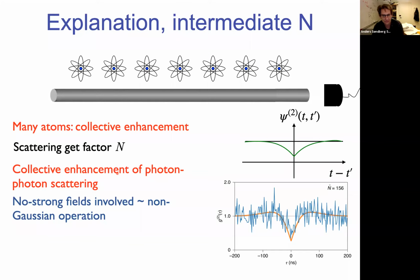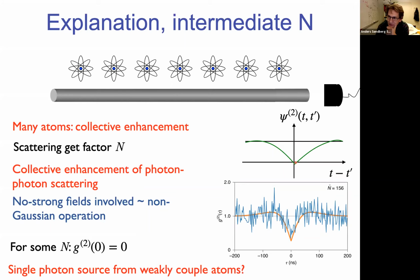One thing in particular that comes out is that if I just pick the right N, the right number of atoms for my light to go through, this one here just keeps dipping, dipping, dipping. At some point, it should hit zero. So if I now have a source with G2 equals zero, that could actually be a single photon source. So by just having these weakly coupled atoms, you could turn this into a single photon source. Why would that be interesting? Suppose you want a single photon source at a frequency where you cannot couple atoms strongly.